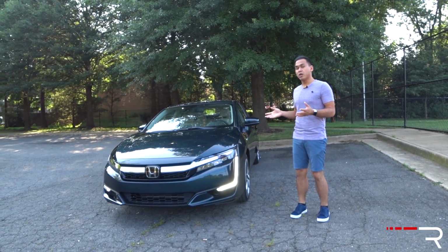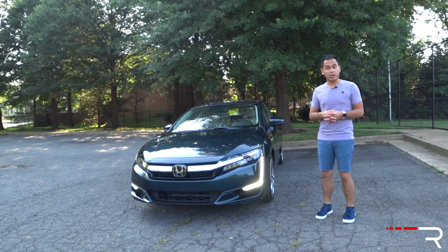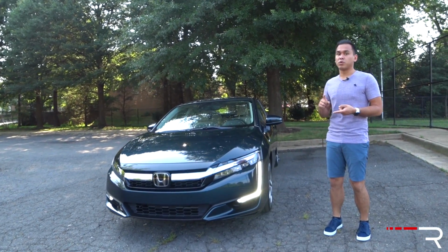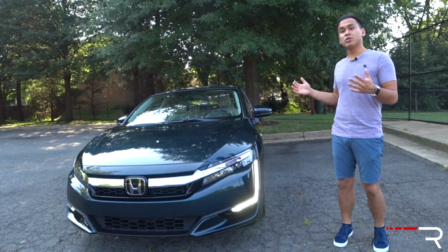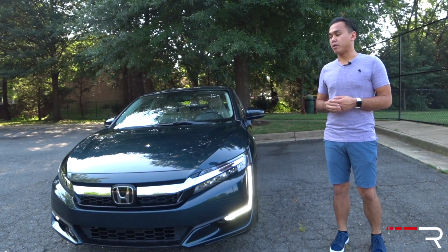And after spending a week with this 2018 Clarity plug-in hybrid, I have to say, when you compare it to its main competitors like the Chevrolet Volt and the Toyota Prius Prime, it's definitely one of my favorites. It's one of the best driving, it's one of the quickest in terms of acceleration, and it has the most interior space in the segment, which is really going to count for a lot here in the American market.